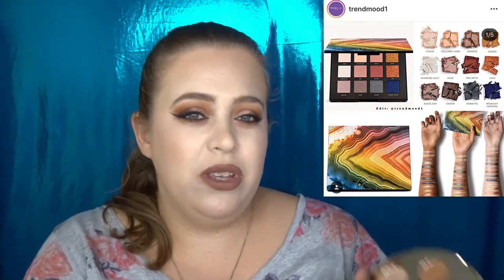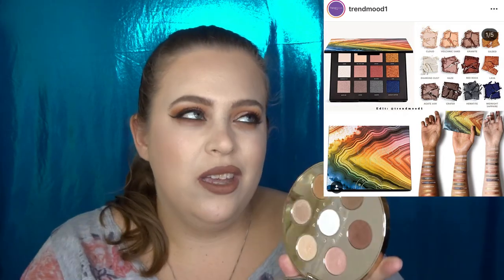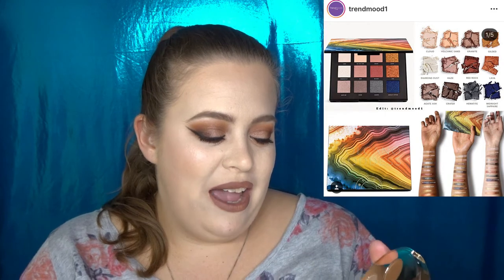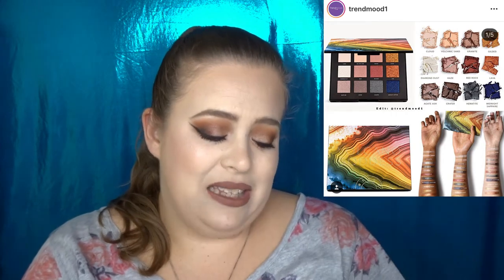This is the eyeshadow palette that they came out with. The packaging was really, really pretty on the outside, but it was just kind of a waste of space on the inside. And the shadows just didn't really work as shadows. It's more like mini highlights used as shadows. It's definitely not the best palette on the market. But I got that at a discount, so I guess it made it a little bit better.